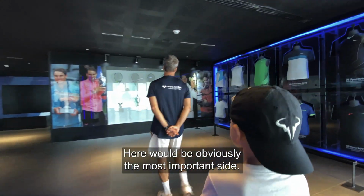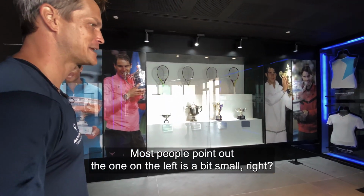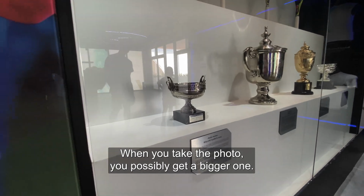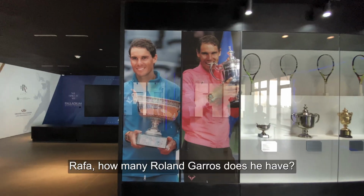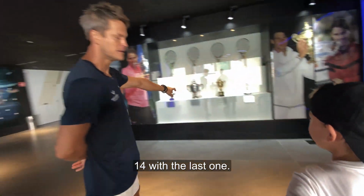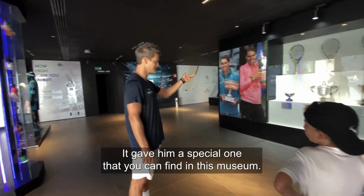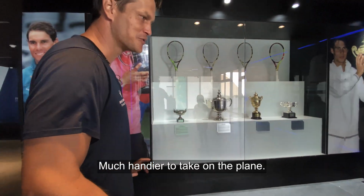Here would be obviously the most important side. Hopefully you can get one of these one day. Most people point out that the one on the left is a bit small. That's the size that you get when you take it home. When you take the photo, you possibly get a bigger one, like you will see Rafa over there in the photo. Rafa, how many Roland Garros does he have? 13, 14, 13, I think. 14. 14 with the last one. You might know better than me, I'm lost. When he won his tenth Roland Garros tournament, they offered him one. He was given a special one that you can find in his museum. But this would be the actual size, much handier to take on the plane.